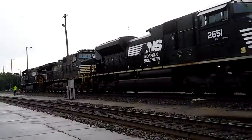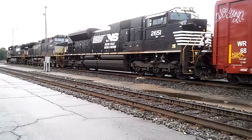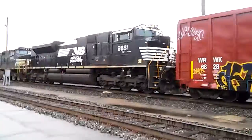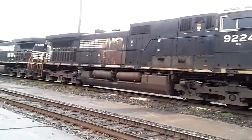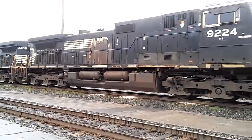Well, at least you got to see a train, a real one, before we saw the GP30, CSX GP30 at Mutts, and now you see this train. So, the ST70M-2 looks really smart. 9224 has had a turbocharger fire, obviously, as you can see by the burn marks on the side.